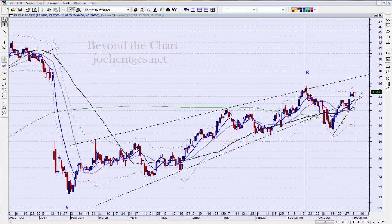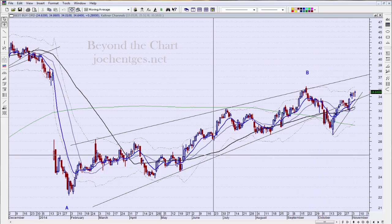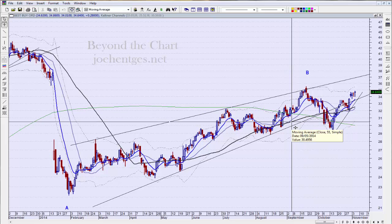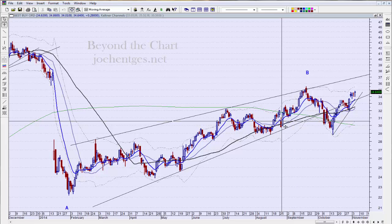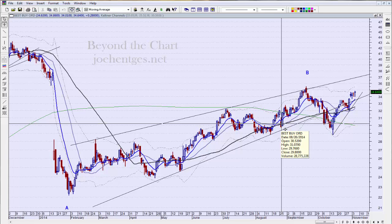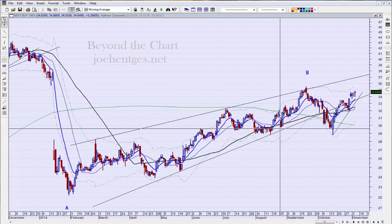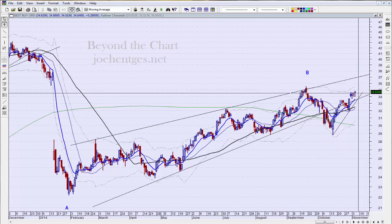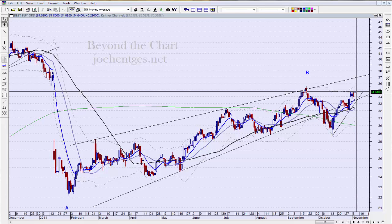But if we do push above this high here, then I've got to reassess what's going on, and maybe this isn't some kind of wedge formation. So we'll just have to look at it. Today is November 6th, by the way, Thursday, November 6th. It's about 10:30 in the morning Central Time, and Best Buy is up 20 cents. The range today has been between 34.95 and 34.39, so a very tight range. It's right in here. So it's not doing a whole lot of anything.